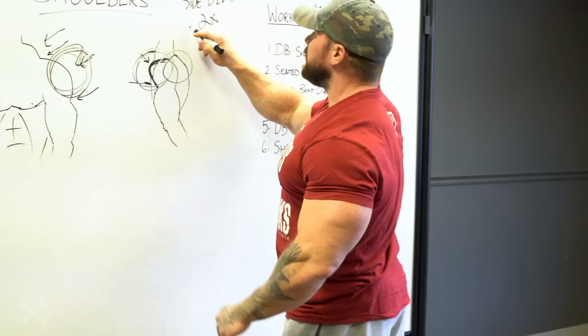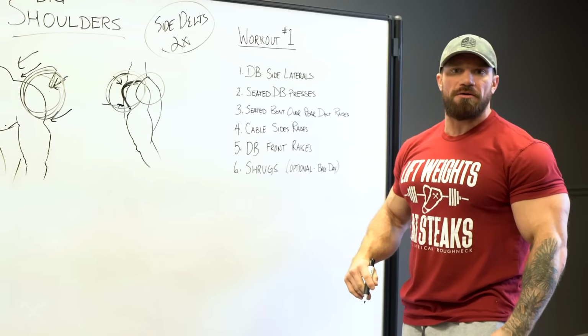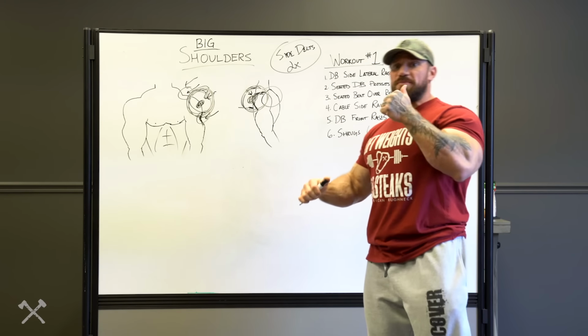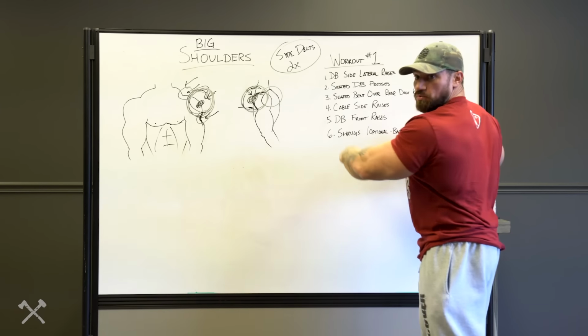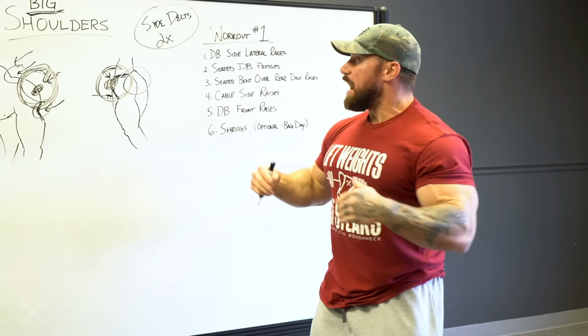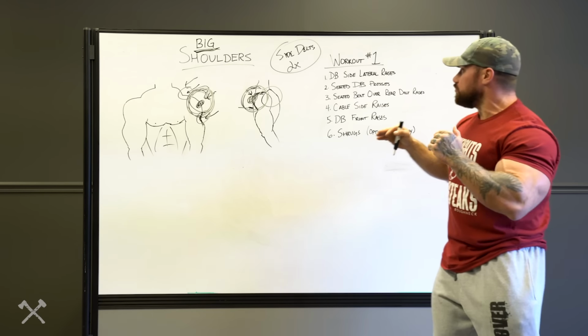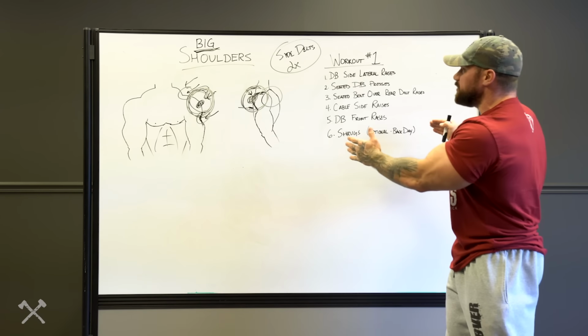All right, so if we need to hit side delts twice, this is my go-to workout. The whole goal here is that all of this basic stuff, it doesn't matter if you're a beginner, intermediate, advanced, professional, all of these things work. I ate all this food. Now is the time whenever I get to put it all to work. Everything that you do in here needs to be done with a fucking purpose. You need to be into it.